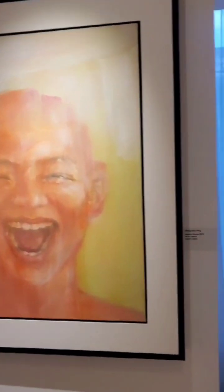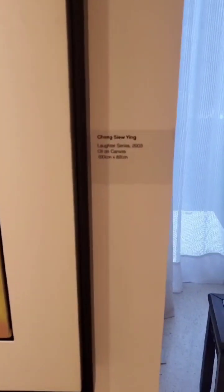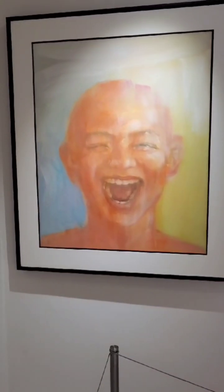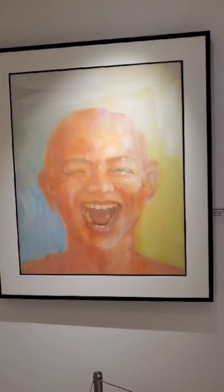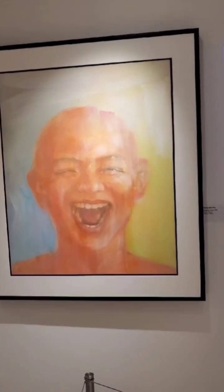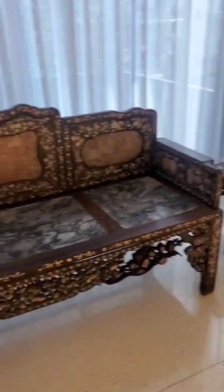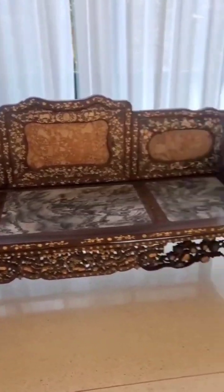And then this is a very happy child, very, very happy indeed, and this is titled Laughter Series, Chong Siu Ying, done in 2003, and this is oil on canvas. And look at that. It kind of reminds me of a recreation of Tutankhamun on one of the series I watched on TV, but a happy version. When you look at the Tutankhamun mask, that is what it reminds me of. The eyes, the setting, and the smile just gives it an ode to life. And yes, there's this beautiful, almost Arabian stylish type of seat. I guess it's an ode to traditions in Malaysia.